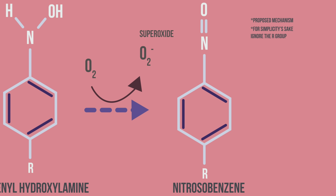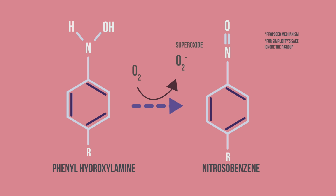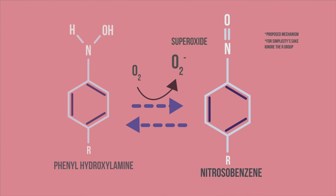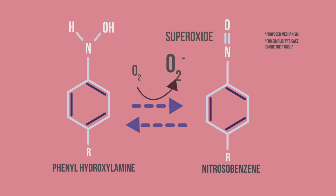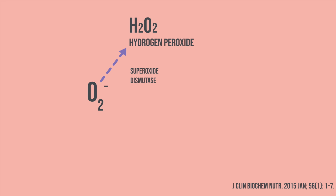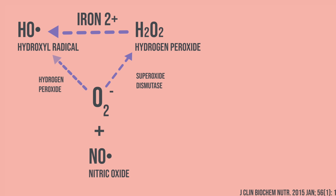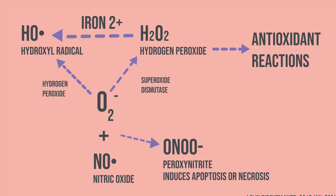In the setting of benzocaine toxicity, it is physiologically unsettling because nitrosobenzene is still unstable. It oxidizes to become phenylhydroxylamine again, and both of these species exist together at the same time, endlessly cycling between one another, shuffling electrons around, creating massive amounts of superoxide, and exerting heavy oxidant stress, reacting with iron 2 plus in hemoglobin, converting significant amounts of hemoglobin into methemoglobin, incapable of transporting any oxygen throughout the body despite oxygen administration.